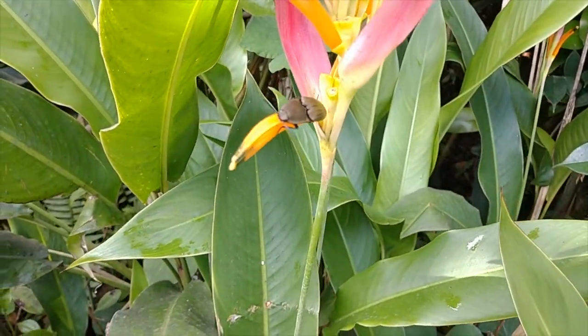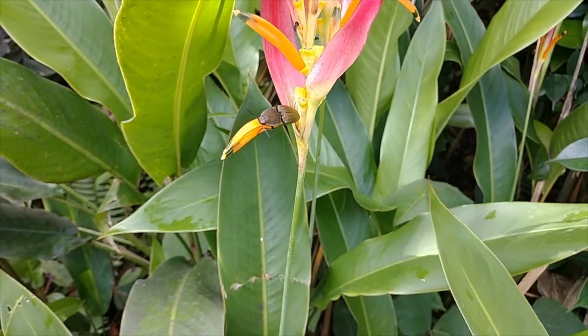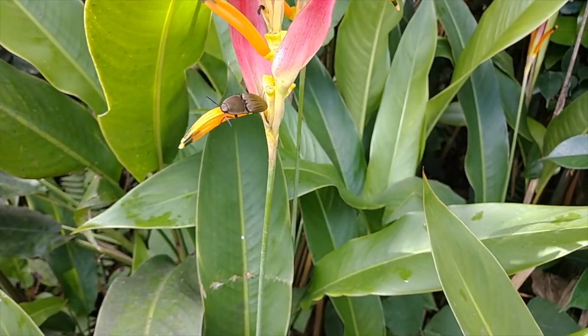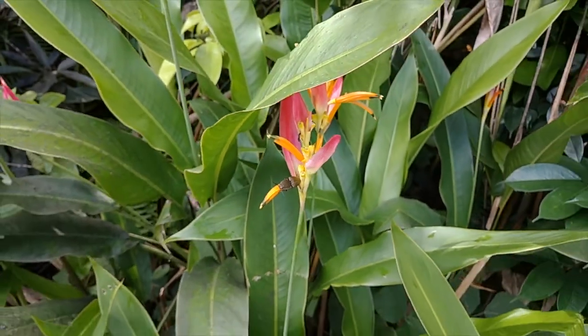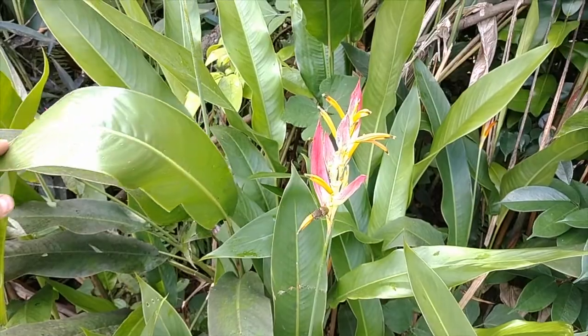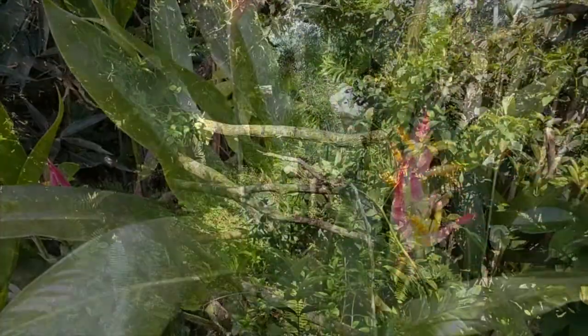They don't light up continuously. They kind of light up and flash a light and then continue flying. You'll see them keep flashing and flashing. Beautiful little insect on this beautiful heliconia, very pink and orange. Really nice flowers here.